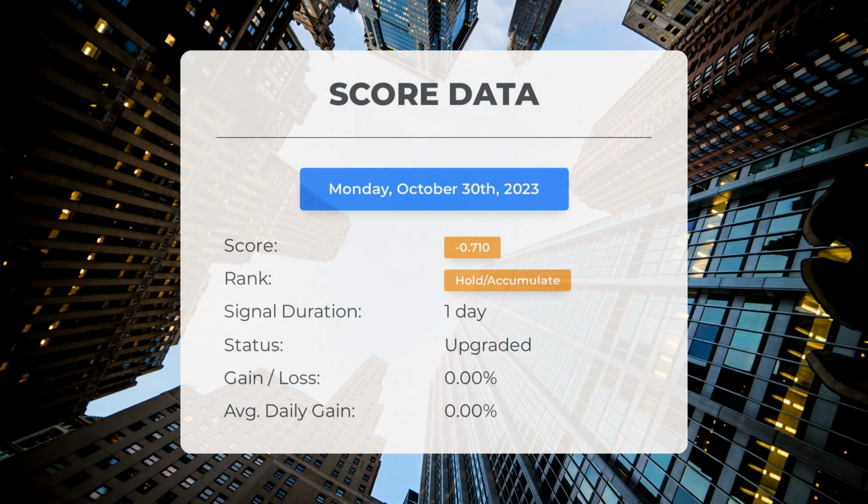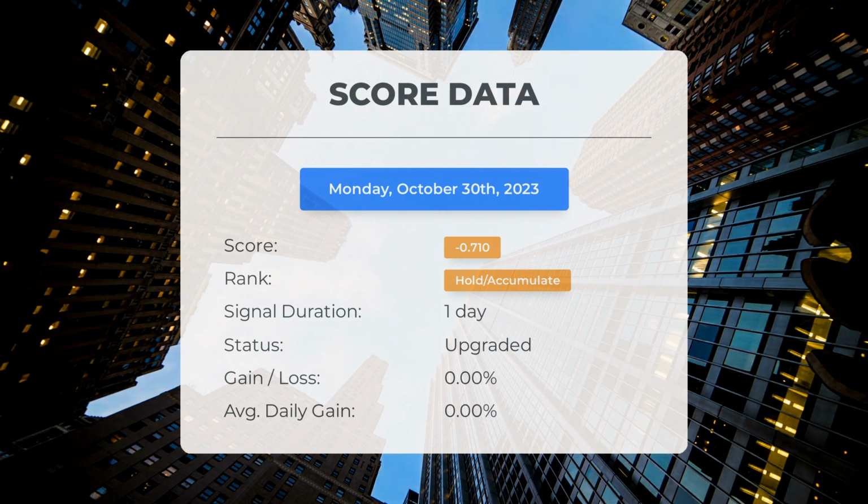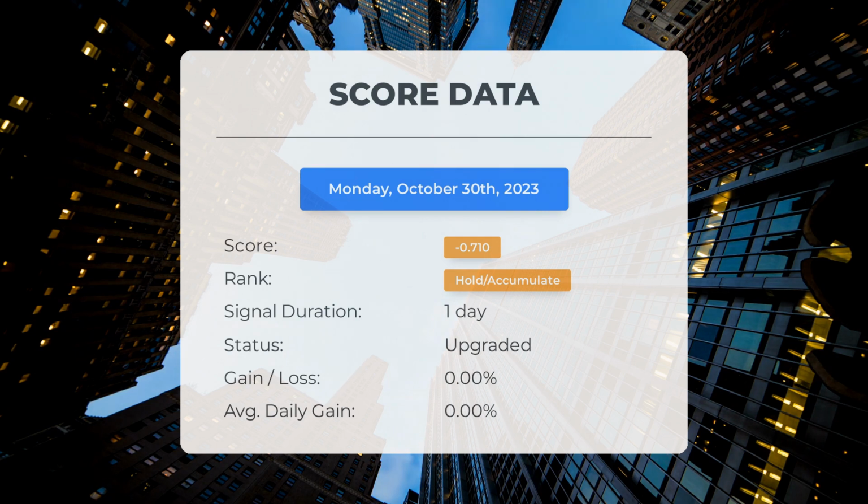Starting from October 30, 2023, our system has ranked SCHWAB U.S. Dividend Equity ETF as a hold/accumulate, giving it a score of -0.71. Now, let's dive into the stock's performance during this period. Although the stock has experienced some natural fluctuations, it currently shows a loss of 0% since our initial hold/accumulate recommendation.